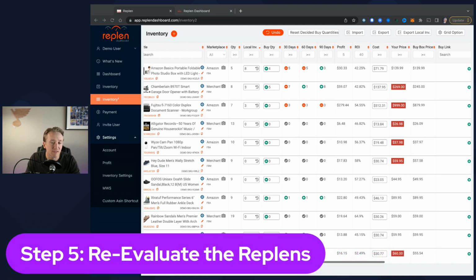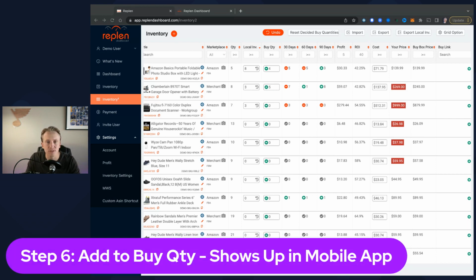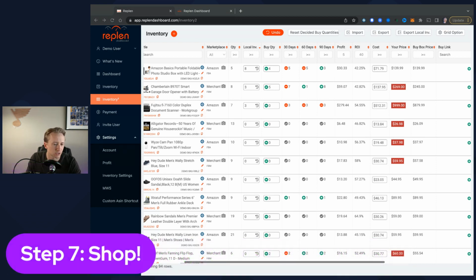Step 5 is to reevaluate those replens. Make sure that the keeper looks good. Make sure you can still go out and shop for them. Step 6 is to add them to your buy quantity so that you can utilize the mobile app to shop from it. And step 7 is to go out and shop those products. So pretty awesome. I wanted to go ahead and just make this video for everybody so that you know exactly how to use Replen Dashboard.